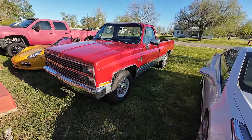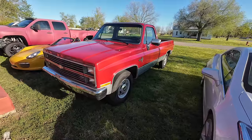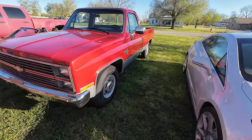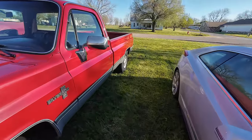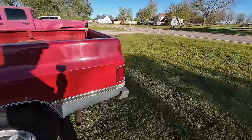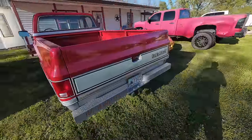This one runs and drives out really, really well. Factory R12 air conditioning that still works. Man, this is a beautiful truck, guys. Absolutely gorgeous. And what should I ask for it?